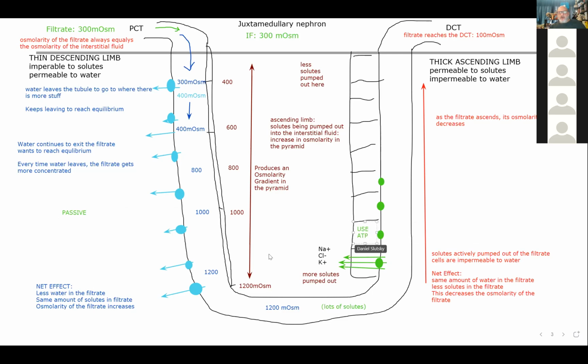No. So notice as we start pumping things out, then at this point, it may reach 1,000. At this point up here, it may reach 800. At this point here, it may reach 600. At this point here, it may reach 400. At this point here, it may reach 200. And at this point here, as we mentioned, finally, it's going to reach 100 milliosmoles.